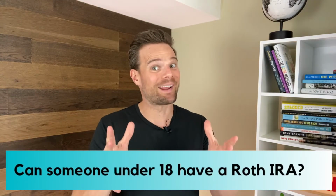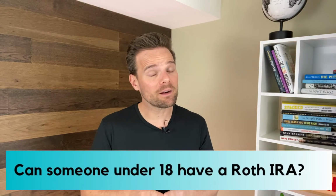But can a minor open a Roth IRA with Vanguard? Well, many families are interested in setting up Roth IRAs with Vanguard as soon as possible. After all, there's no denying that compound interest is a world wonder. In that case, your child may be eligible for a custodial Roth IRA. I've done this for my kids.